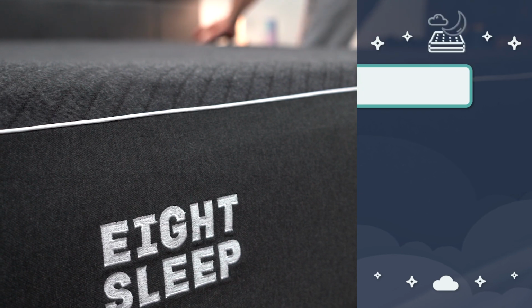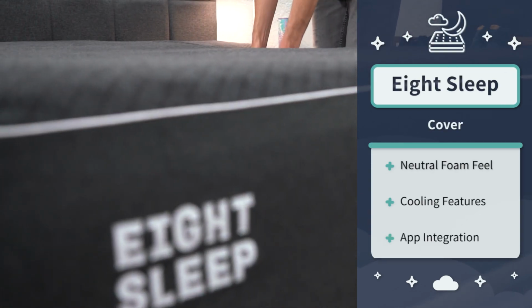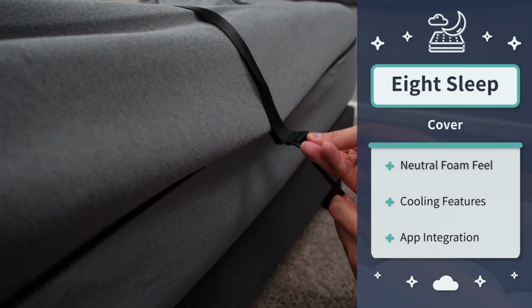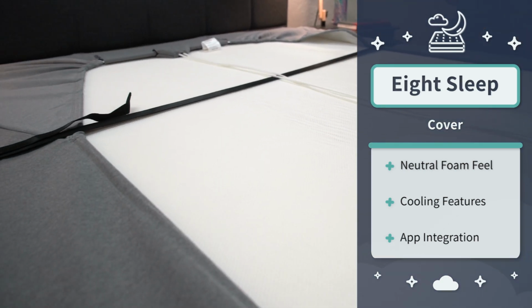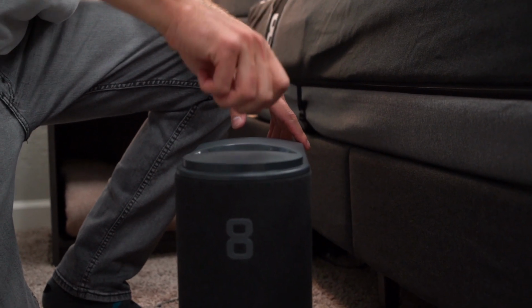But now let's move into the next pick, and this one actually isn't a mattress. This is the 8 Sleep Pod Pro cover. So it's basically a cover that attaches on any one of your existing mattresses. It cinches down really tight, and it has this whole extra hub that circulates water through the bed that will cool the bed and also heat it as well. And it has some other smart features as well, like app pairing, vibration alarm, and sleep tracking, pretty much a lot of stuff. But we're mainly going to be talking about those cooling features in this video.